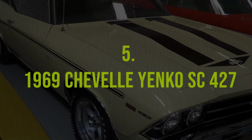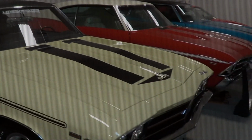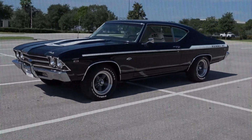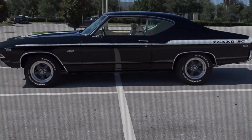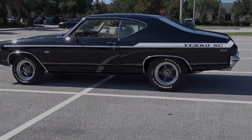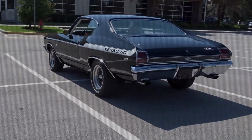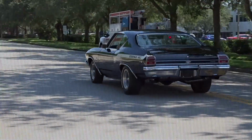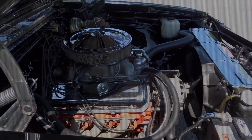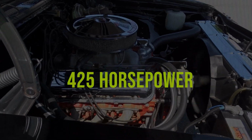5. 1969 Chevelle Yenko SC 427. The 1969 Chevelle Yenko SC 427, another masterpiece from Don Yenko, was highly regarded by muscle car enthusiasts. With only 99 pieces manufactured, this model was both unusual and highly desired. The Chevelle Yenko SC 427 was powered by a 427 cubic inch, 7.0-liter V8 engine that produced 425 horsepower.